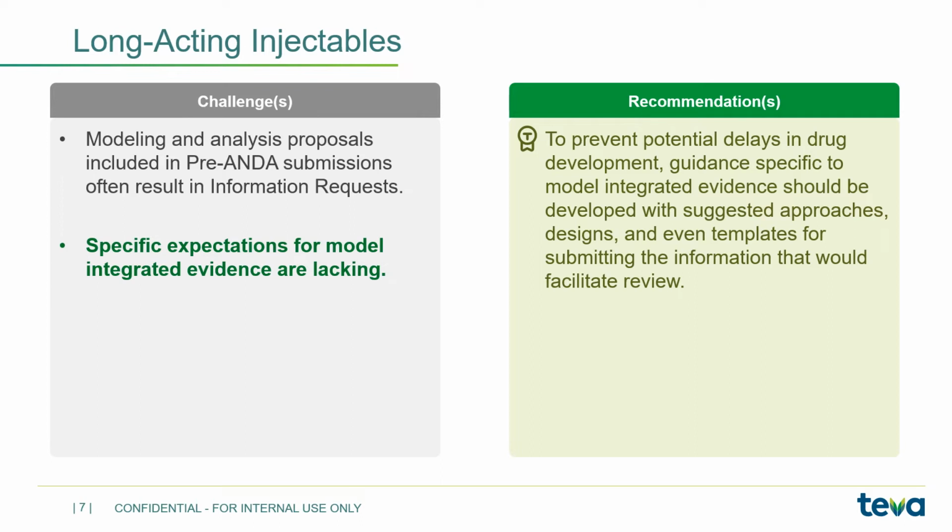So we recommend that it would be beneficial to both industry and FDA if there was a mutual understanding of the information to be submitted in pre-ANDA meetings, to make the most of the meetings and to set a strong foundation for data to be generated in support of an ANDA. So it would be helpful if guidance is developed that is specific to model integrated evidence with suggested approaches, designs, and templates for submitting the information in an ANDA.